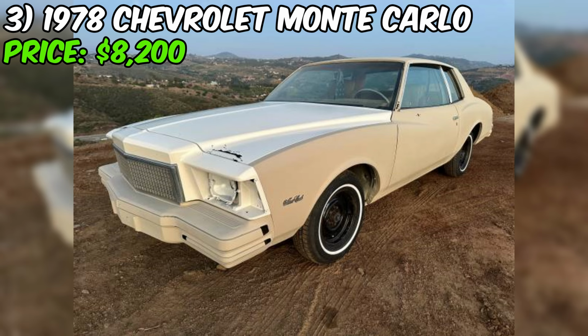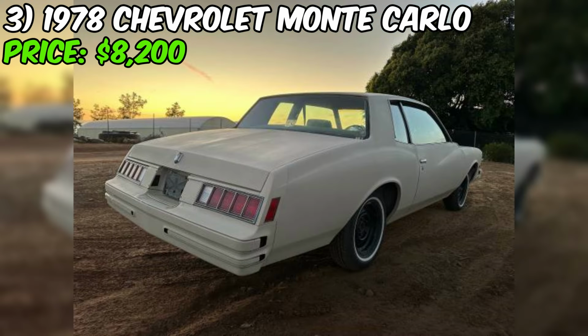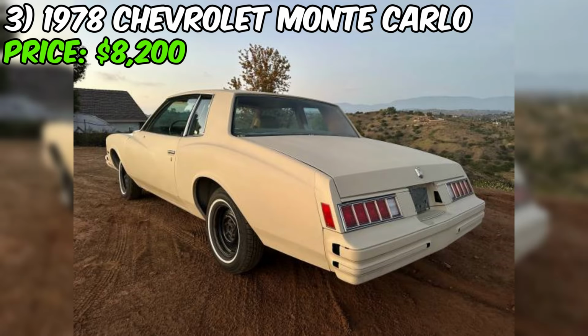The asking price of $8,200 might seem a bit high for a car that needs work and has a missing title. However, the seller has listed the price as OBO, or best offer, which suggests that there may be some wiggle room for negotiation. At the end of the day, this 1978 Chevrolet Monte Carlo Landau is a classic car with a lot of potential.